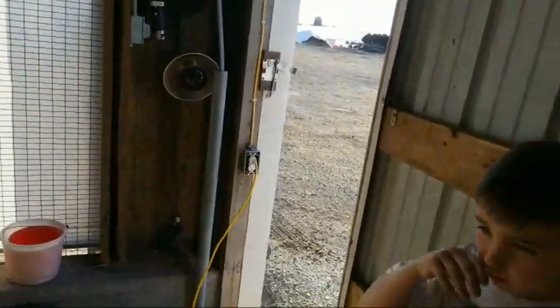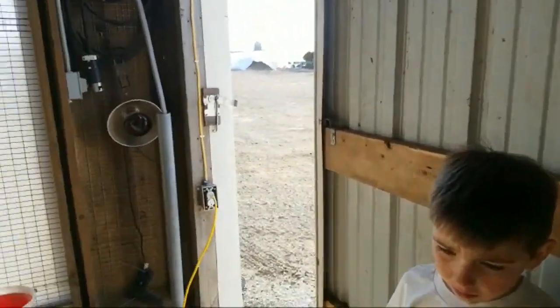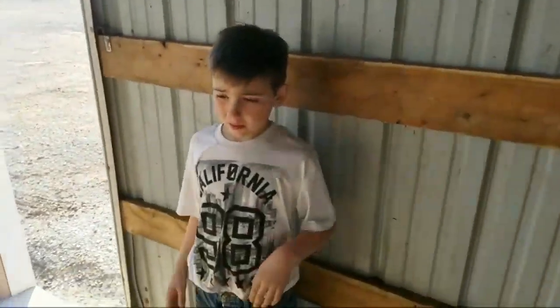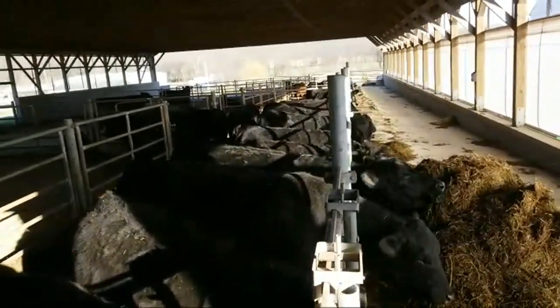Alright guys, well, not much going on here today other than cleaning up. And we're going to finish feeding up. It's just high winds and you can't really hear us what we're saying. So, cattle, they don't mind it out there.